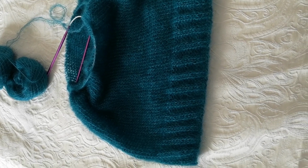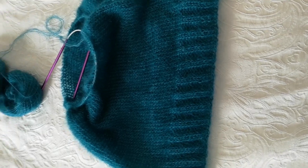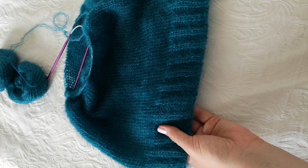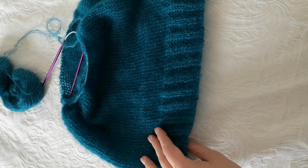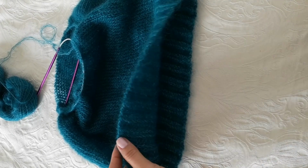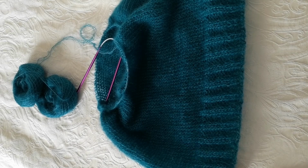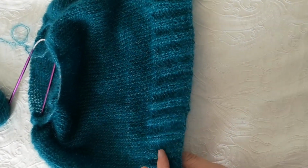Wanted to show you quickly my current knitting projects. This is number 1, and it is Garn Studio Drops Kid Silk Mohair. It's a Kid Silk 20% I think, or 22%, and 70% mohair.